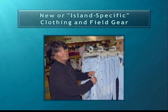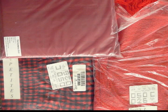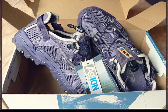New clothing and field gear or island-specific clothing and field gear. Required protocols for Level 1 areas. New clothing and field gear are required for everyone visiting Level 1 areas. New means the item has never been used and was recently purchased.